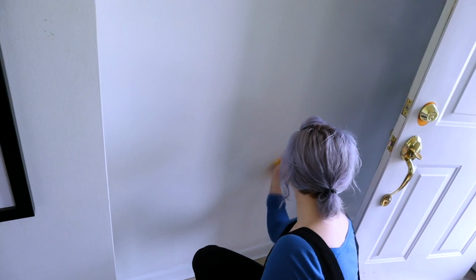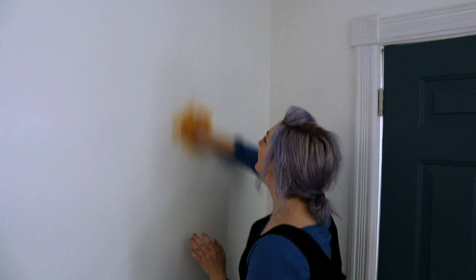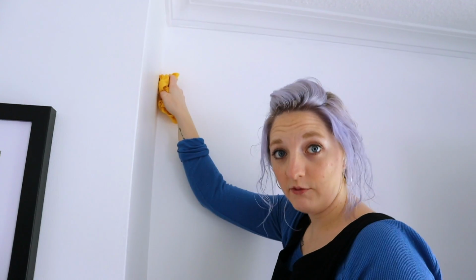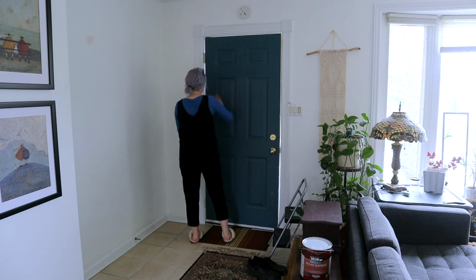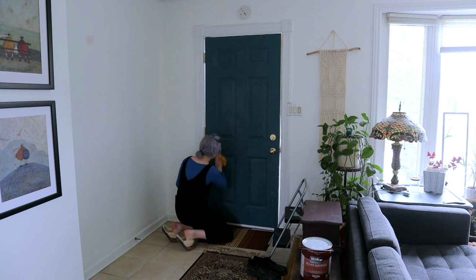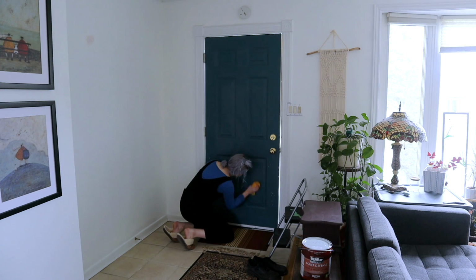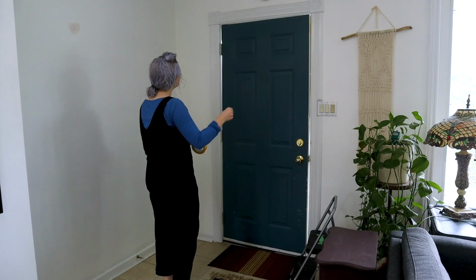Before I could even begin painting, I had to get that wall and door fully prepped. Okay, so I'm just cleaning out the cobwebs, filled in a hole. I want to make sure I get rid of that dirt. Anytime you paint your walls, it's always good practice to clean down the walls of any dirt, because you don't want that dirt getting into your brush or roller. Cleaning your walls and your surfaces isn't a very sexy step, but it is definitely a necessary one.